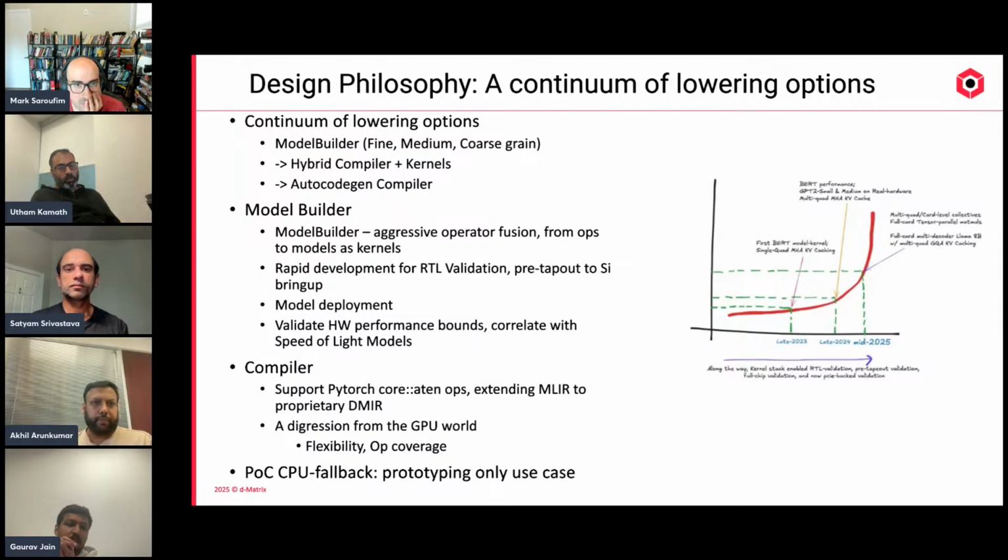And this has allowed us to build these kernels rapidly. We were able to build these kernels rapidly, use them for RTL validation, use them pre-tape out on emulation to check and make sure that we were able to deliver the performance we wanted to. And increasingly, we're using this approach to deploy models. It also allows us to validate our hardware, make sure that our hardware can achieve the performance that we expect it to achieve.